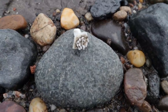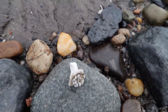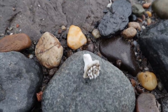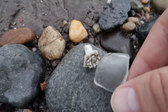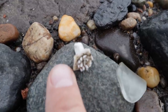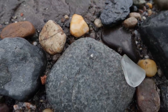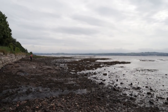I turned around and I found this. Now, it looks like a tiny little ceramic bunch of flowers or something like that. Not quite sure what it is. Well, I'll take that along with Nicole. A nice wee piece of frosted clear glass here as well beside that. But I think this is a lovely wee thing. That gives you a sense of the size of that, that's my fingertip. And you can see the size of that little bouquet of flowers there. Really pretty wee thing. I'm going to get along and see if Nicole's had any luck here.